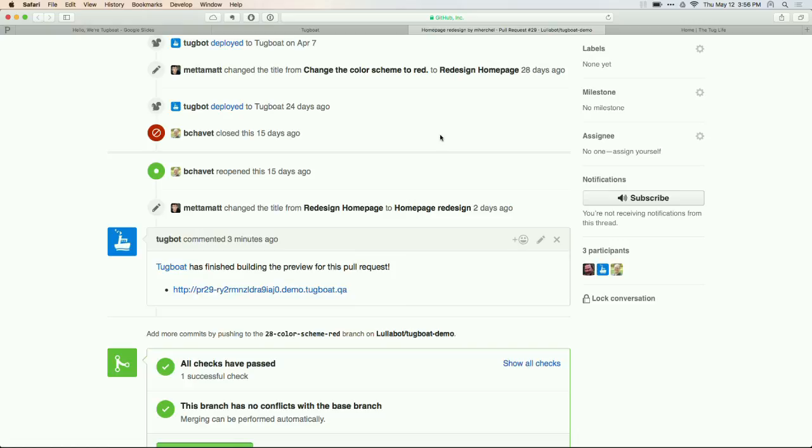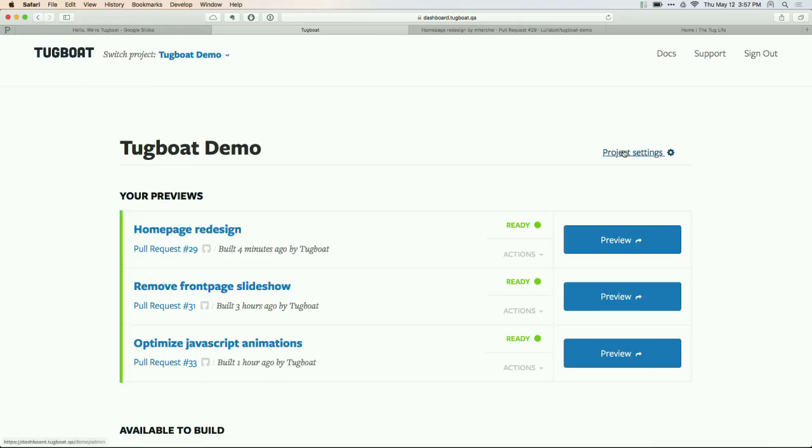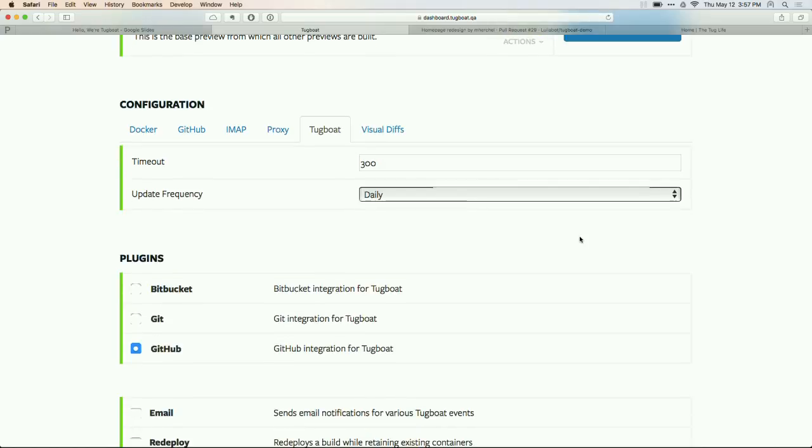Sure. So that would be part of the initial setup. And it's a lot like setting up your local instance on your laptop. It would just be on the Tugboat base preview. And from there, you can pull in your database, your files, copy your Solr schema, and that sort of thing.